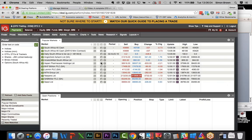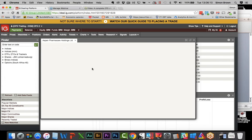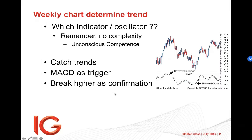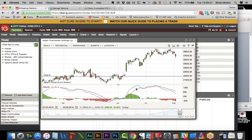But we kick off with Aspen, where we had an entry at about 333, if memory serves me correctly. So this is Aspen. We are currently long Aspen. Let's find those initial stats. So the Aspen entry was 333 and the stop was 295. We got in at 333, with 295 as the stop. The question is now, where do we put the new stop?